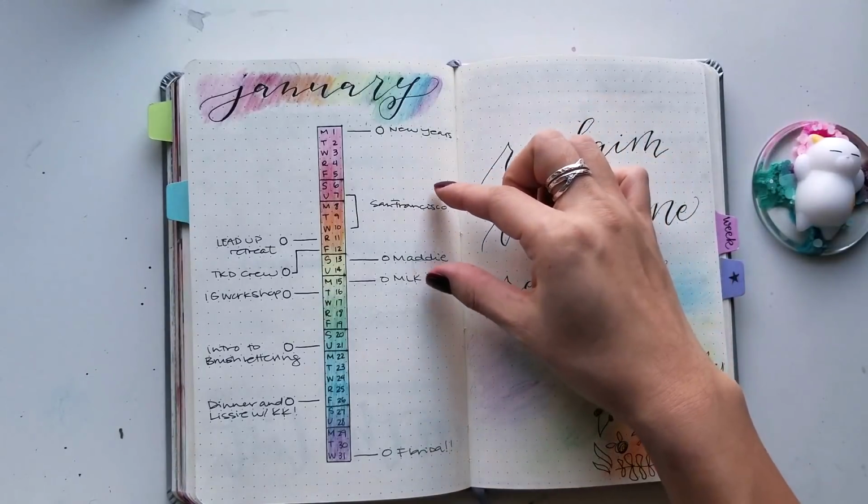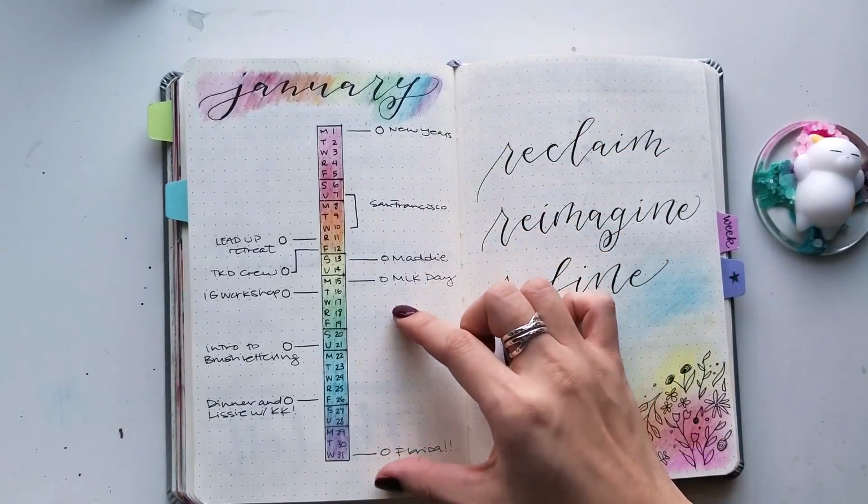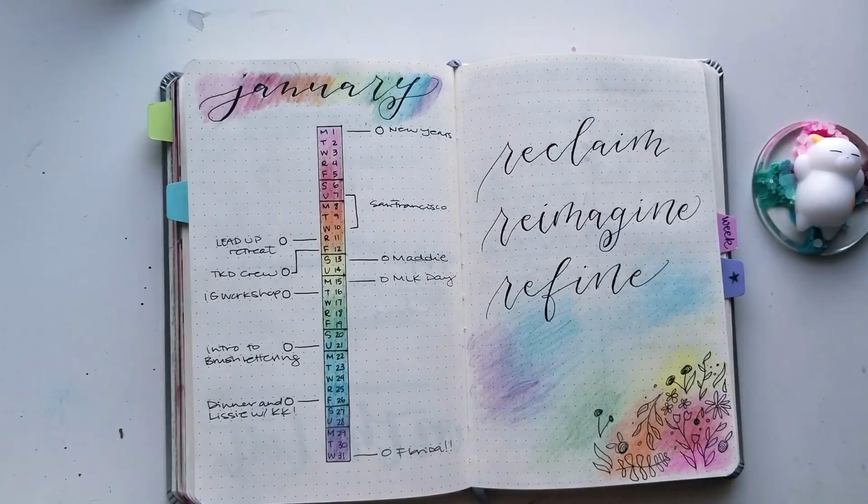It looks like this is gonna be a little busy right here, and that there's some open time in the second half of the month. It's just nice to get a visual on that and make it rainbow, because why not? When it comes to words I wanted to anchor in, at least this month, it's to reclaim, reimagine, and refine.